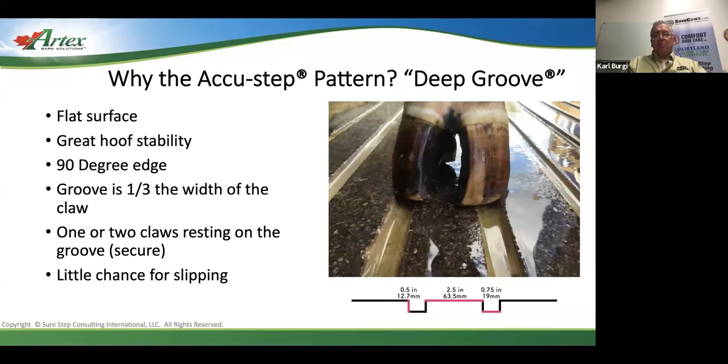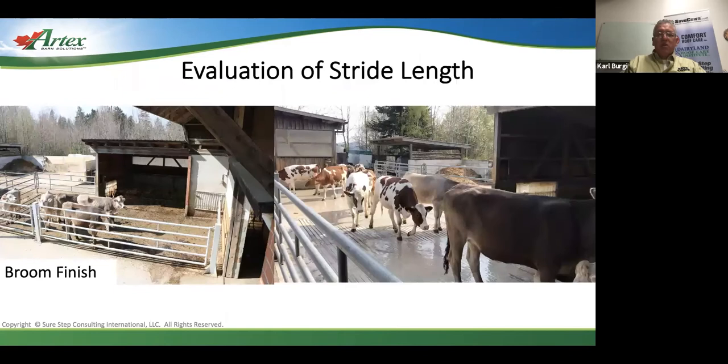So how did we come up with that? Probably 20 years ago, 18, 19 years ago, Nigel Cook and I, one time, we were on a couple of farms doing some consulting work, and we noticed on the one farm how secure those cows were walking, and we started measuring the groove, and it was exactly what we're seeing here. And we studied that for a little while, and we said, okay, let's try this for a while. And we could see that other facilities didn't have that type of lock. So we saw more white line lesions.